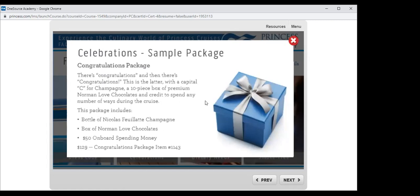Congratulations package. There's a congratulation, and then there's congratulations. This is the latter, a capital C for champagne. A 10-piece box of premium chocolates and credit to spend in any number of ways during the cruise. This package includes a bottle of champagne, a box of Norman chocolates, and $50 onboard spending. It is a $129 congratulations package that you can add.